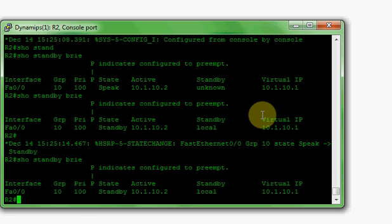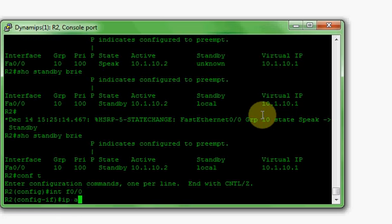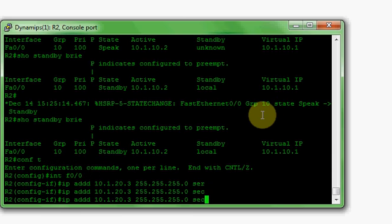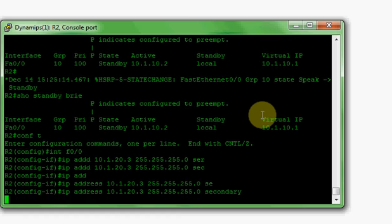and do the same thing. Go back into that interface, fast 0/0. ip address 10.1.20.3. And we're going to put the secondary keyword behind that one as well. What did I mess up? ip add, oh, too many D's. 10.1.20.3 secondary. Okay, so that one has a secondary IP address as well.